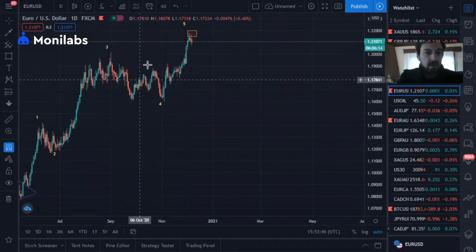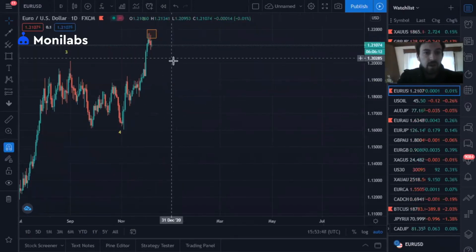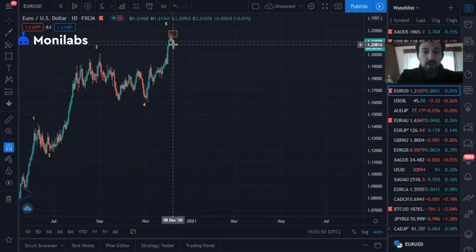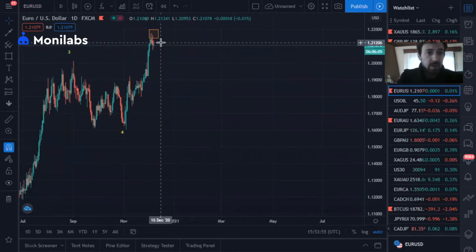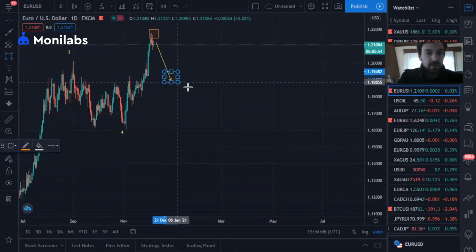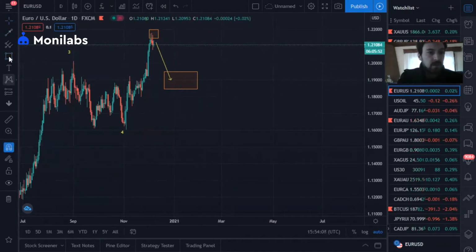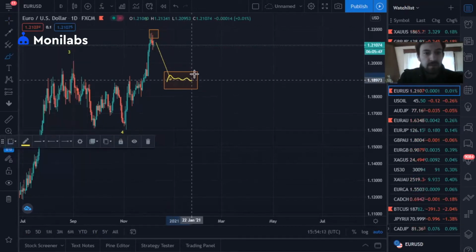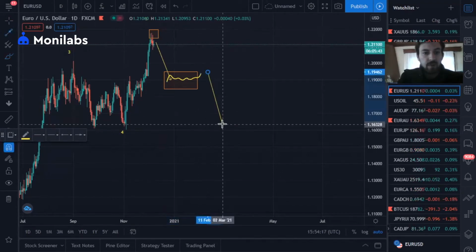Okay, then we had another correction, and now we are forming our last wave on the Euro USD. So from here, the price can drop massively. Okay, I'm expecting the price to drop from this area until this area, which will be our first demand on Euro USD. Then the market can just stay sideways between this area before any drop, but eventually we will come back to this area.